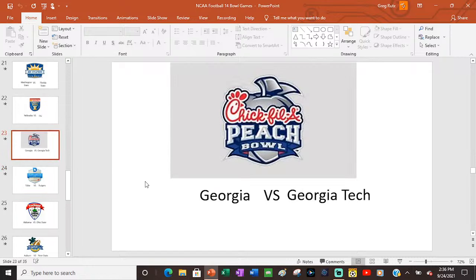So Florida didn't make it. Georgia did. Kentucky did. Missouri didn't. South Carolina did. Tennessee didn't. Vanderbilt did. Alabama did. Arkansas did not. Auburn did. LSU did. Mississippi State didn't. Ole Miss didn't. And Texas A&M did. That's the SEC in a nutshell.